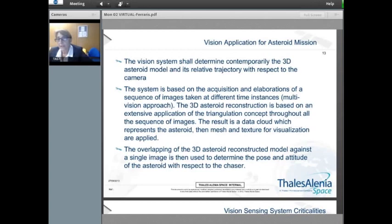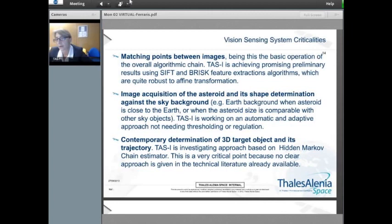For the application to asteroid missions of a vision system, this system shall determine at the same time the 3D asteroid model and the relative trajectory. This is done with a method called a multivision approach. It is based on acquisition of a sequence of images and then reconstruction based on the triangulation concept. Of course, there are many critical areas, and we are working on all these 3 areas: the matching points between images, that is the basic operation, the base of the algorithmic chain; the image acquisition of the asteroid and the shape determination against the sky background, that is also a critical point; and the contemporary determination of the 3D target object and its trajectory. We are working in Thales, Italy, on the 3 aspects.